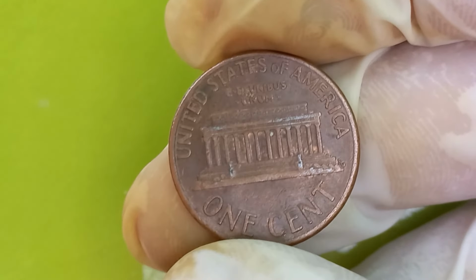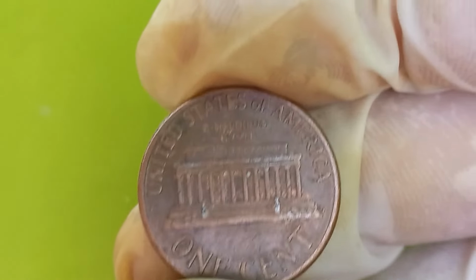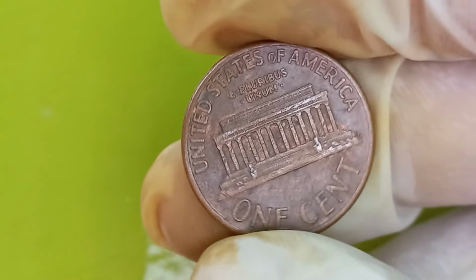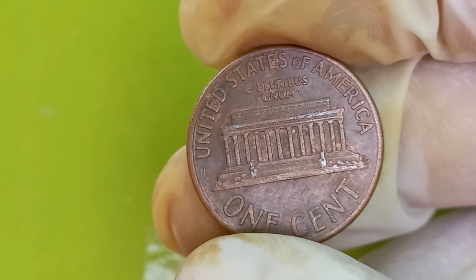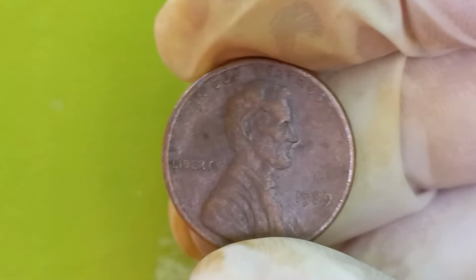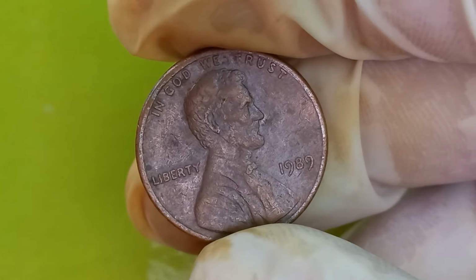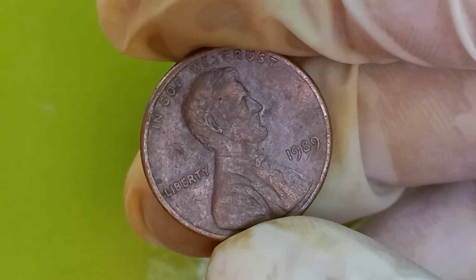First things first, let's talk about why this particular penny is so valuable. Back in 1989, the United States Mint made a mistake and accidentally left the initials, VDB, off of the reverse side of a small number of Lincoln pennies. Now, you might be thinking, so what? It's just a couple of letters missing.